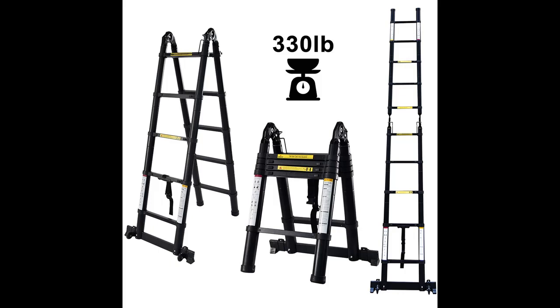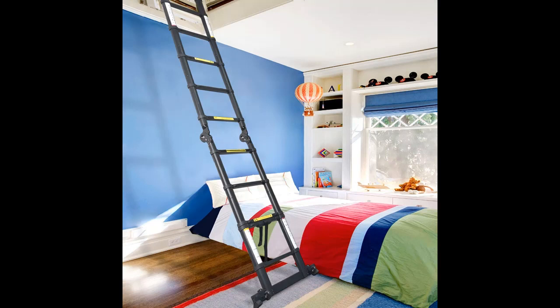10.5 feet Foldable Telescopic Ladder. A-type, easy to extend and retract. Lightweight, only 26 pounds. Maximum load bearing capacity 330 pounds. Suitable for different domestic and commercial uses.